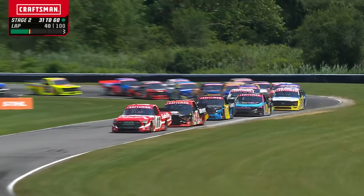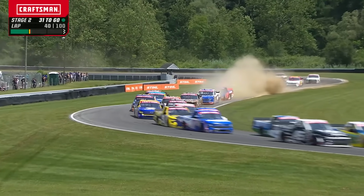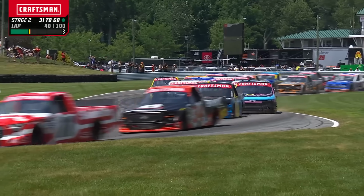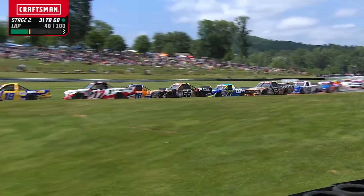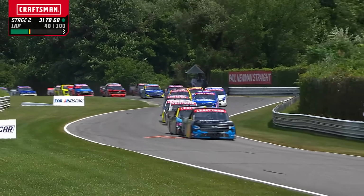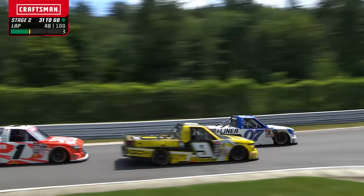Corey's able to squeeze by Lane Riggs off of turn 2. Everybody keeps it straight. Oh, big chunk of dirt coming up there. That was Jake Garcia, I think, that hit that. Gio Ruggiero nearly out of room there. Right on the edge of that. Three wide there. Corey Heim now with the advantage. He gets around Lane Riggs.